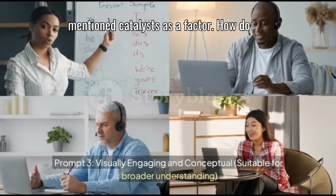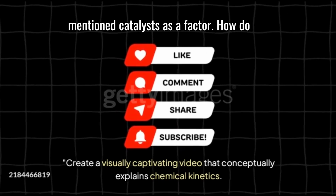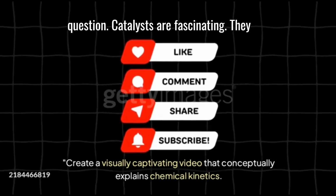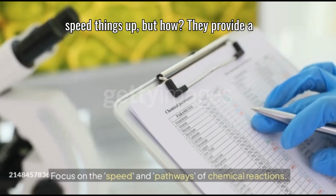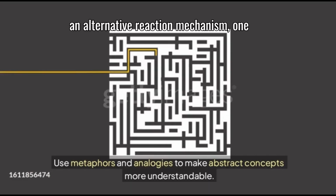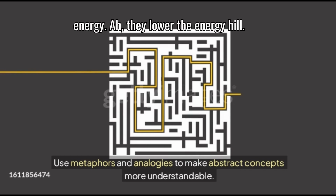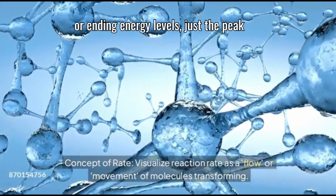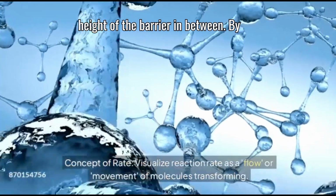Now, earlier you mentioned catalysts as a factor. How do they fit into this collision theory activation energy picture? Great question. Catalysts are fascinating. They speed things up, but how? They provide a completely different path for the reaction to happen. A shortcut. Kind of. An alternative reaction mechanism, one that has a lower overall activation energy. They lower the energy hill. Exactly. They don't change the starting or ending energy levels, just the peak height of the barrier in between.